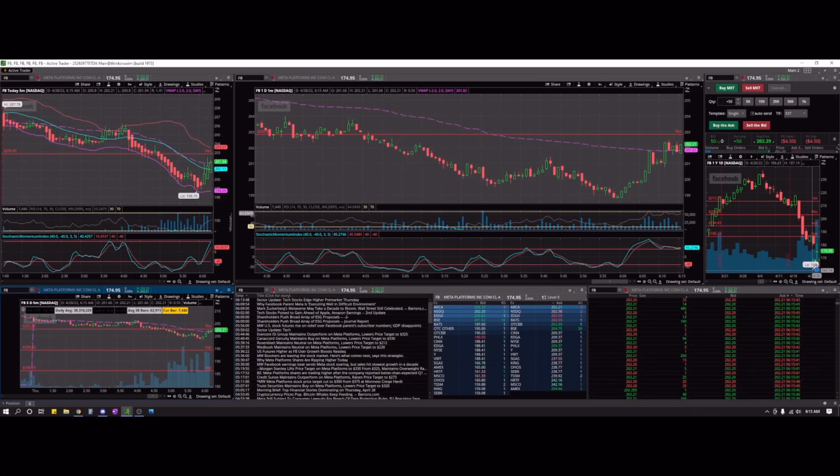Because right now, if you look at the daily chart, it's a huge gap up. And if it breaks this, you can see it possibly 209. So now it's starting to work. So let's see what it does.